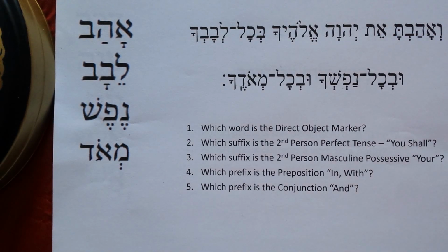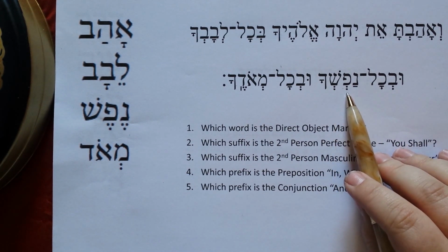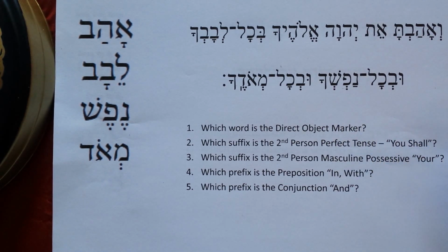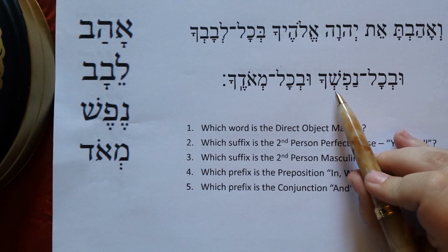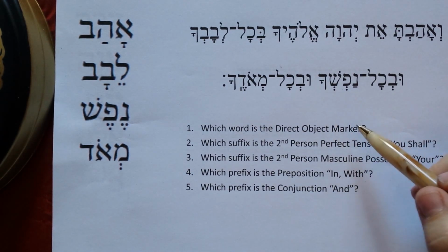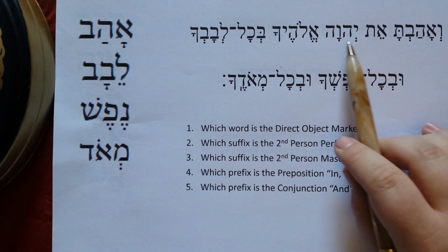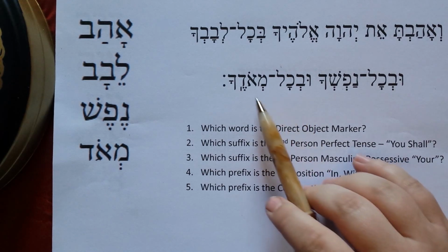Okay? The only other part that I want to point out here is in Nafshecha. The two Shva vowel markers underneath the Fe and the Shin consonants, what it's doing in this first syllable is to stop that syllabic sound. Naf. One syllable. Second syllable is not going to have an ah or o or oo vowel sound. It's just going to pronounce that beginning sound of the consonant to say sh. Naf-shecha. Okay? So let's read it one more time going through those. Vahavtah et Adonai Elohecha b'chol levavcha uv'chol nafshecha uv'chol me'odecha.